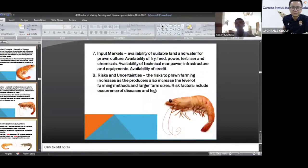Input markets: availability of suitable land and water for shrimp culture, availability of fry, feed, power, fertilizer, and chemicals. Also, availability of technical manpower is very important, infrastructure and equipment, availability of credit. Last point: risk and uncertainties. The risk of shrimp farming increases as the producers also increase the level of farming methods and larger farm sizes. Risk factors include occurrence of diseases and legal.